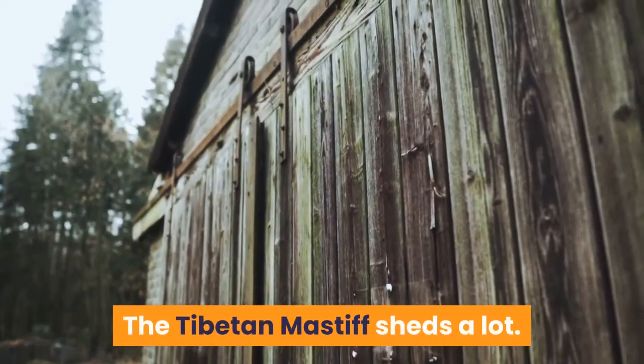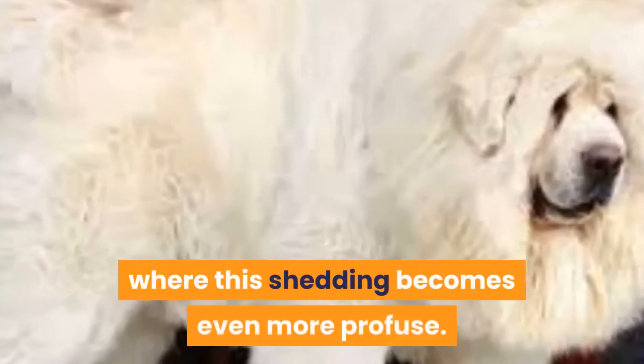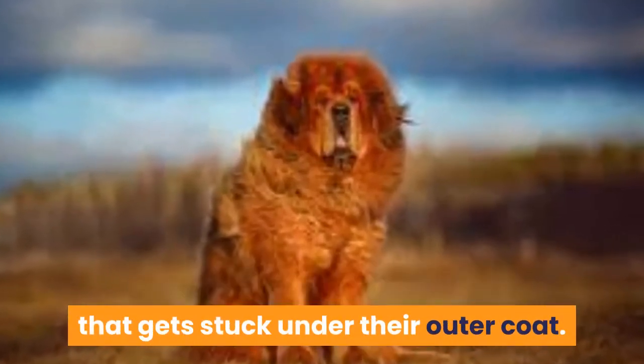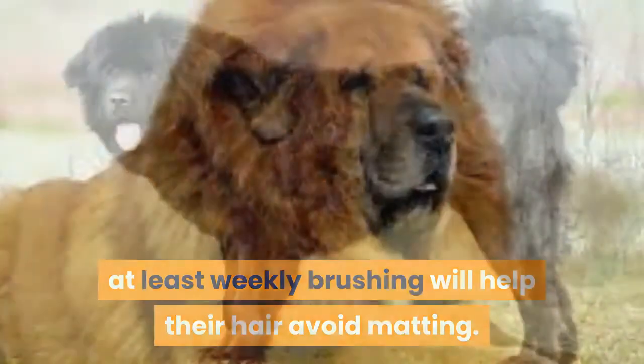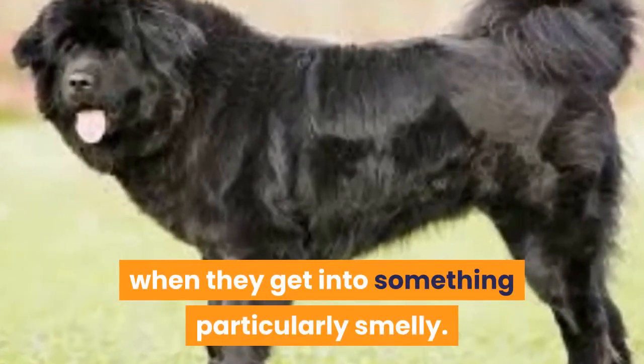Shedding and grooming. The Tibetan Mastiff sheds a lot. They may go through one or two periods a year where this shedding becomes even more profuse. During this time period, it is important to remove excess hair that gets stuck under their outer coat. At other times of the year, at least weekly brushing will help their hair avoid matting. Only occasional baths are needed, when they get into something particularly smelly.